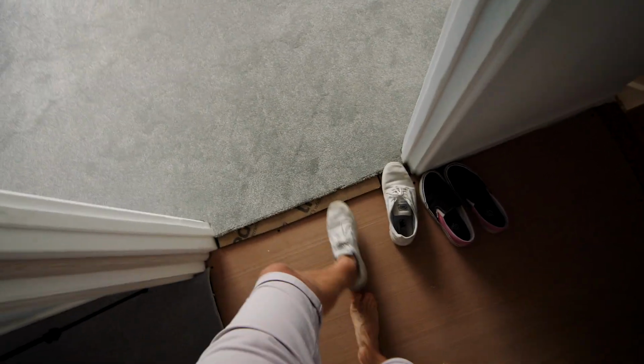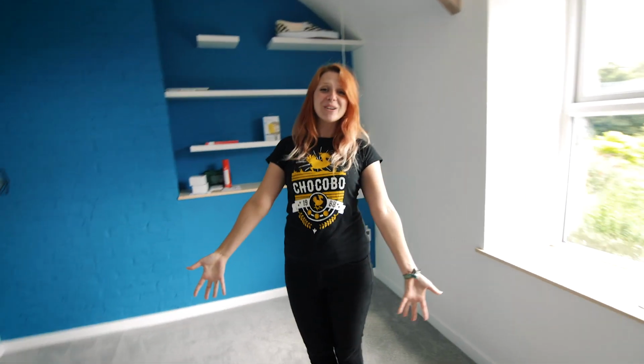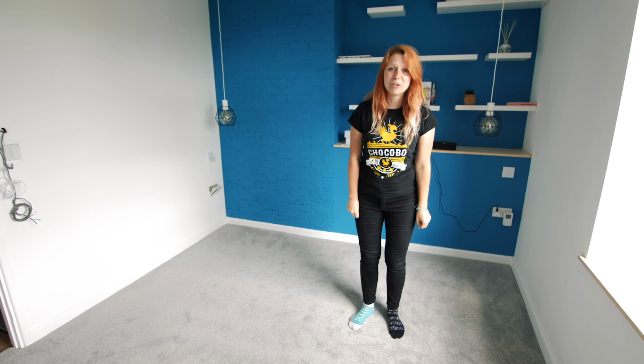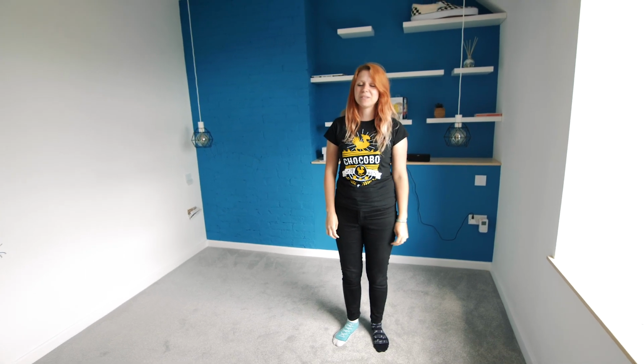What does that mean? Shoes off. No shoes allowed. Holly's already shouting at me for no shoes. It finally looks like a room. After a year, we finally got to the point where we can actually move in, and I'm not gonna lie, I didn't actually think we'd get here.